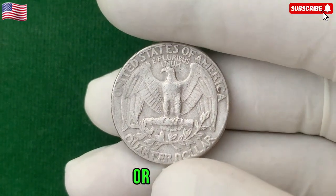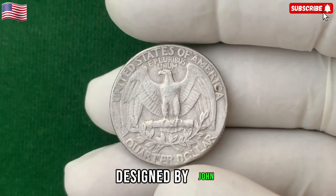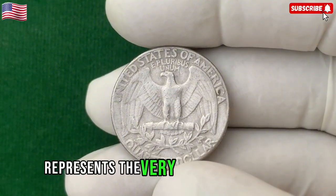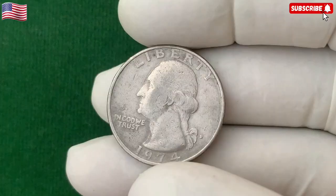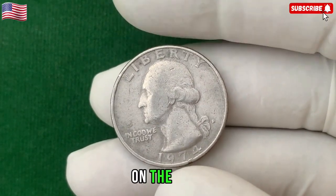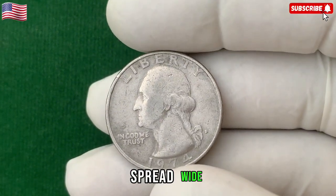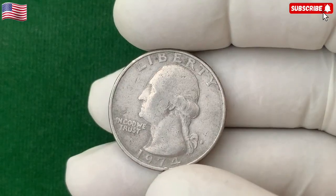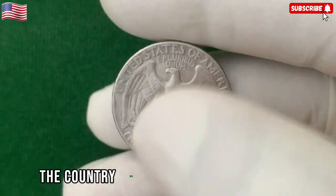On the front, or obverse, we see the familiar profile of George Washington, designed by John Flanagan. His strong and steady gaze represents the very foundation of the nation. Above him, the word Liberty, and just below his neck, the date, 1974. On the back, or reverse, we find the proud heraldic eagle, wings spread wide, clutching a bundle of arrows, with olive branches underneath. A design that symbolizes both strength and peace, a balance the country was striving for at the time.